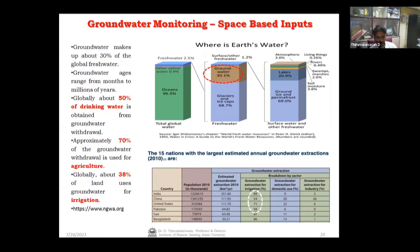And on the right-hand side, if you look at the global scenario, you can see that 30% of all our fresh water is basically groundwater, and almost 68%, 68.7 they say, is stored in the glaciers and the snow ice caps. And what we are talking about as rivers, lakes, reservoirs, etc., is basically only 1.2%. So groundwater is 30 times more compared to surface water, and it's all the more important to know what is happening with our groundwater. And the table on the bottom right-hand side just tells you how scary our scenario is. For example, if you look at groundwater extraction for irrigation, India is one of the leading countries with 89%.